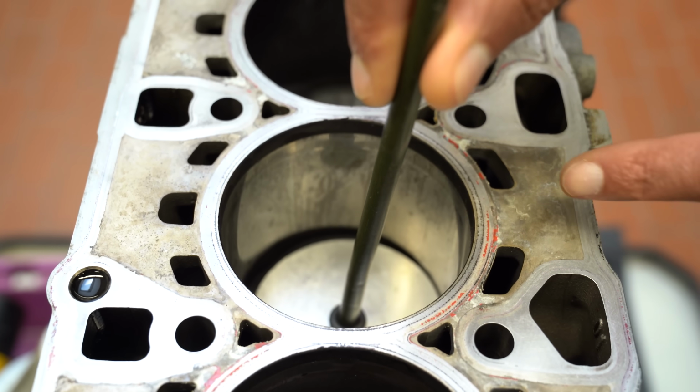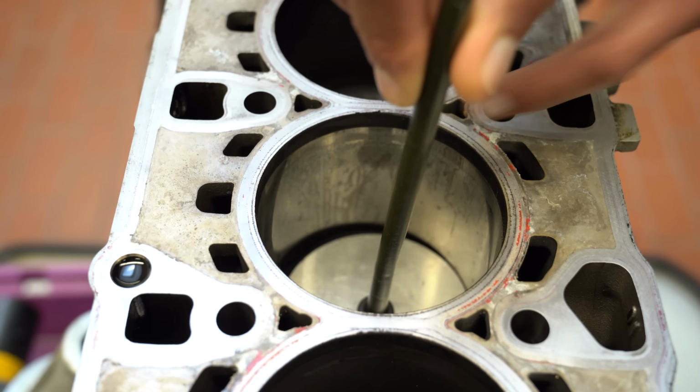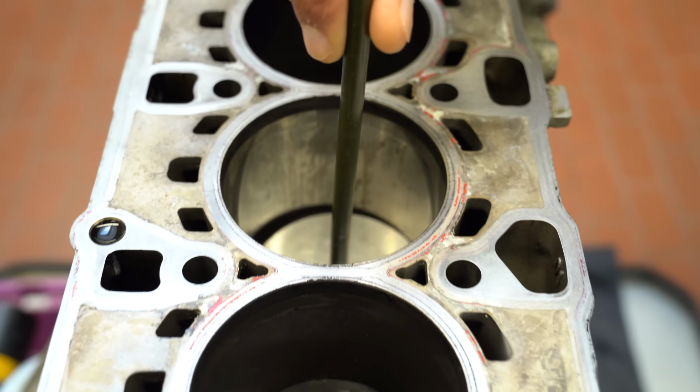What you probably see now is just a little bit of water debris here, like the darker stuff, but it's nothing that is inside the metal.